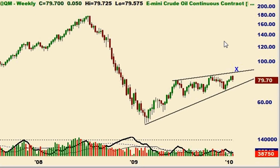We could go all the way back down and test the lows of 2009 if indeed this is a corrective rally. The implications are that we have an entire new leg down that should unfold when the correction is complete, which I believe may be just around the corner.